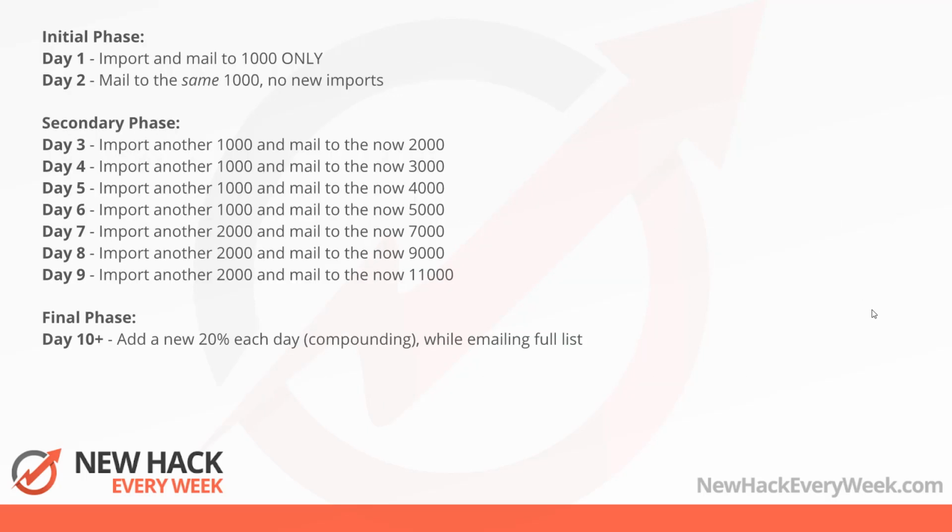So here it is. This is the warming up process. There's an initial phase where you just import and mail to 1,000 people only. This could apply even if you're doing legit stuff and you just change domains or something like that. You want to import and only mail to 1,000 people the first day. Then the second day, you just mail to the same 1,000 again. No new imports on that.